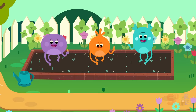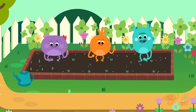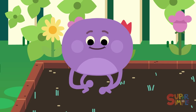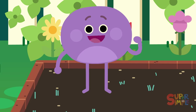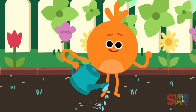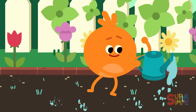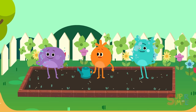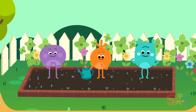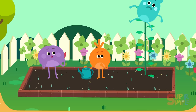The Bumble Nums are already in the garden. They're waiting for the bell peppers to start ringing. Right, Grumble? Yum! Humble? Yum, yum! And Stumble? Yum, yum! Yum, yum, yum!